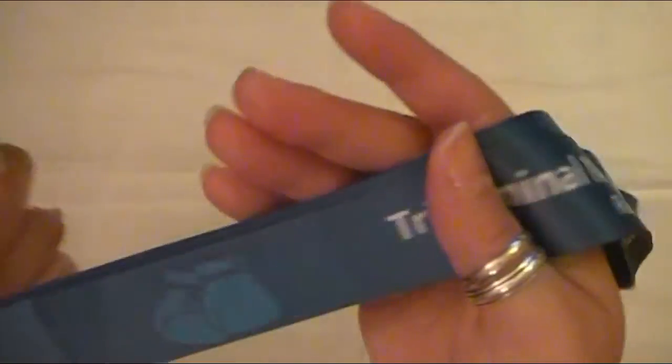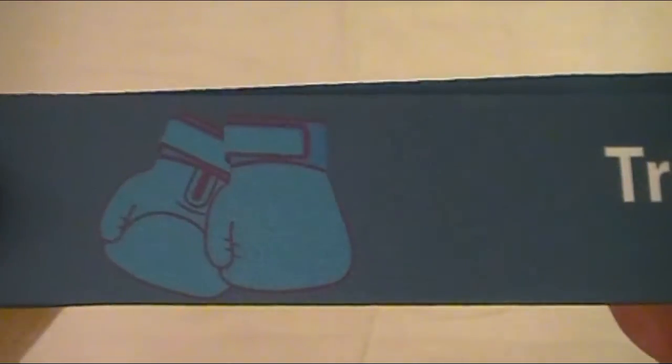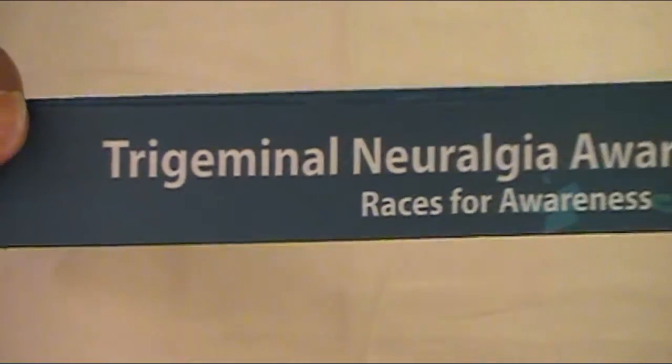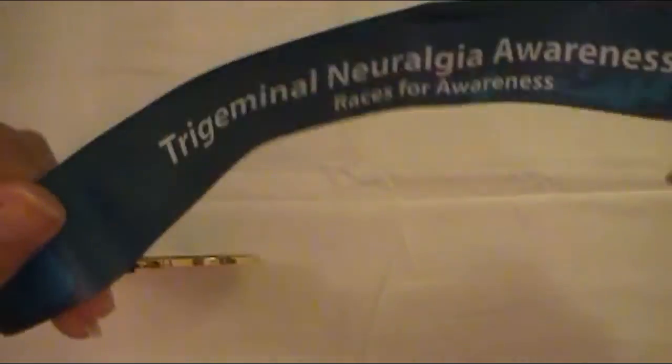So this is the strap. I'll share that with you really quickly. It's got the really nice dark teal, and it's got the little boxing gloves there, and then it says Trigeminal Neuralgia Awareness Day, races for awareness, and the other side is the same. So this is really nice, and it's printed on both sides of this really nice thick ribbon. It's really, really good quality.